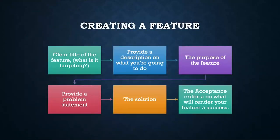Creating a feature. Now, there are many ways to do this, and there are many tools to utilize while doing this. You've got Jira, you've got Airtable, you've got Monday, but here are some tips that I would like to add to building a feature. Have a clear title. What exactly is your feature targeting? Provide a description on what you're going to do. What is the purpose of the feature? Providing a problem statement, providing a solution to that problem. And then finally, writing out the acceptance criteria on what will render this particular feature a success.